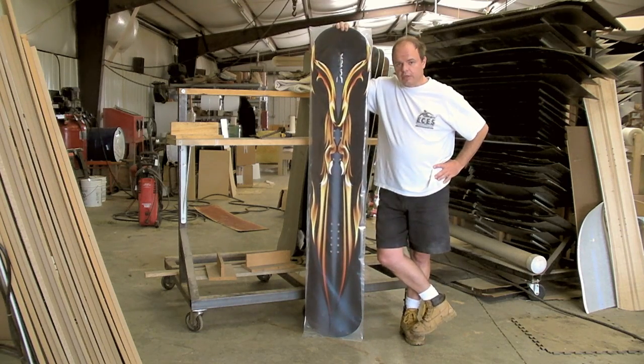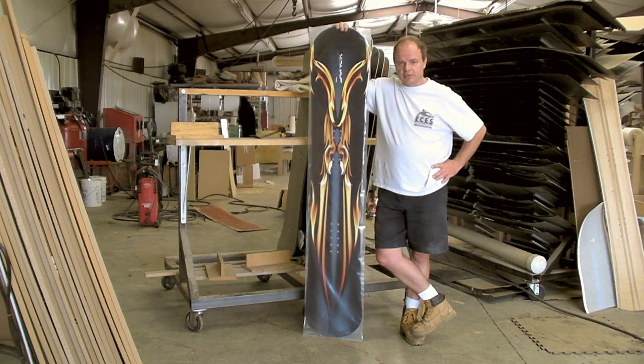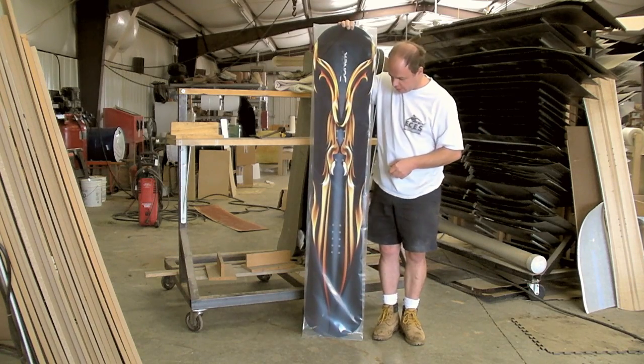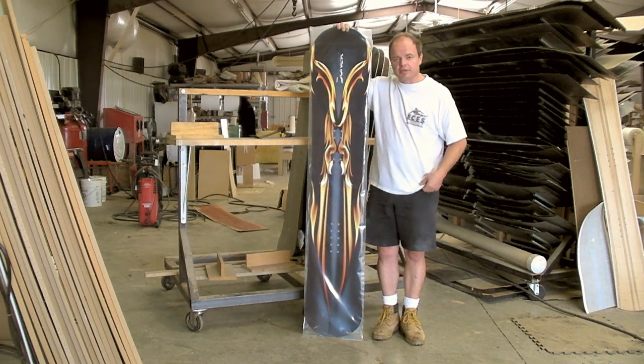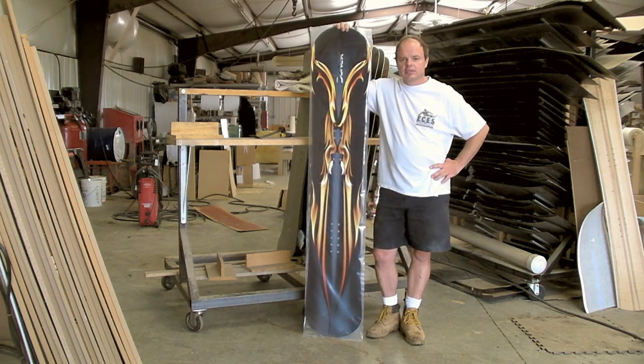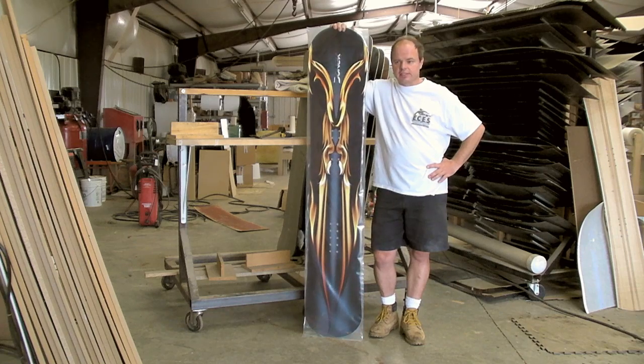This particular board here was built for a gentleman in Australia with a size 17 foot, and he's very tall. So we built him a 180 with a 29.5 centimeter waist, over 35 centimeters at the tip and the tail. It's based on our incline or Freeride series.